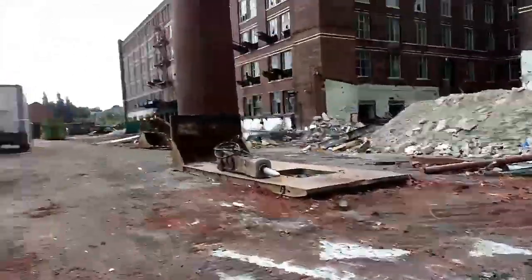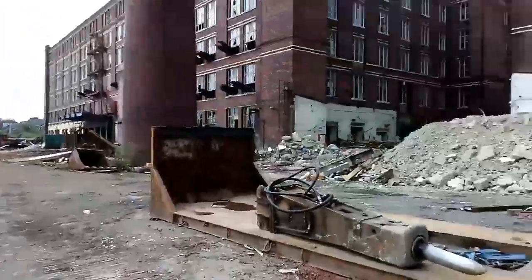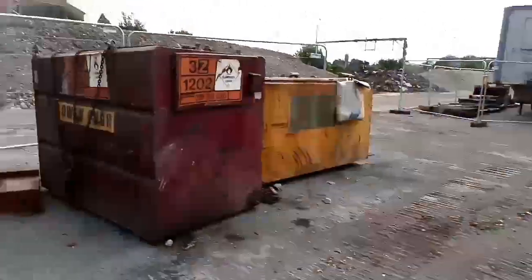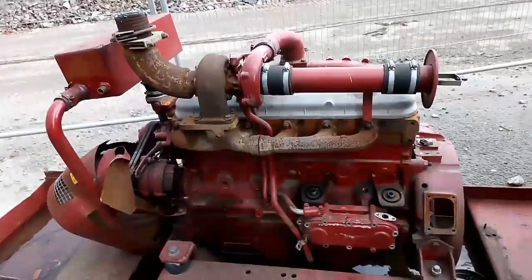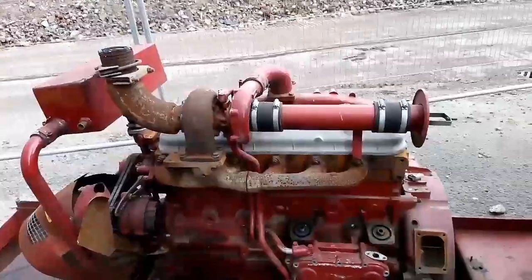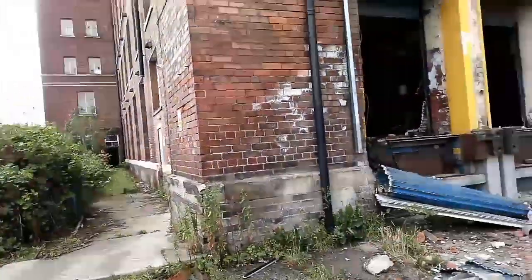I'm impressed by all these engines. But what I'll do, ladies and gentlemen, is I'll just pause it here now, one of these engines till I get to the other side. Oh, that is mint. And then I'll film from the other side. Can't speak today, but I'll film from the other side. Alright, ladies and gentlemen.